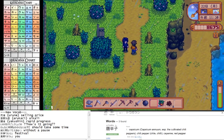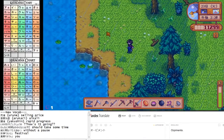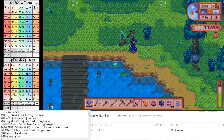Lots of flowers. A really good way to start to know how to read kanji is to look at the days of the week up here in the corner. That's Tuesday.